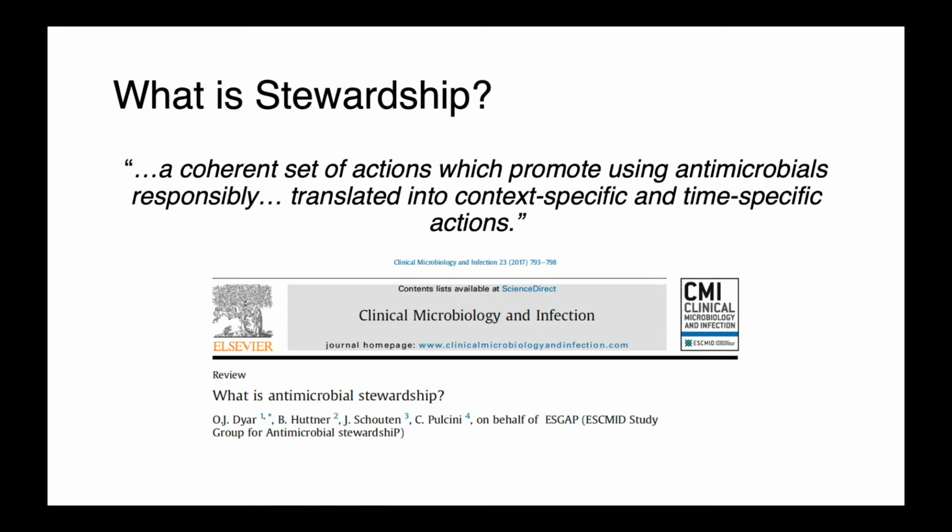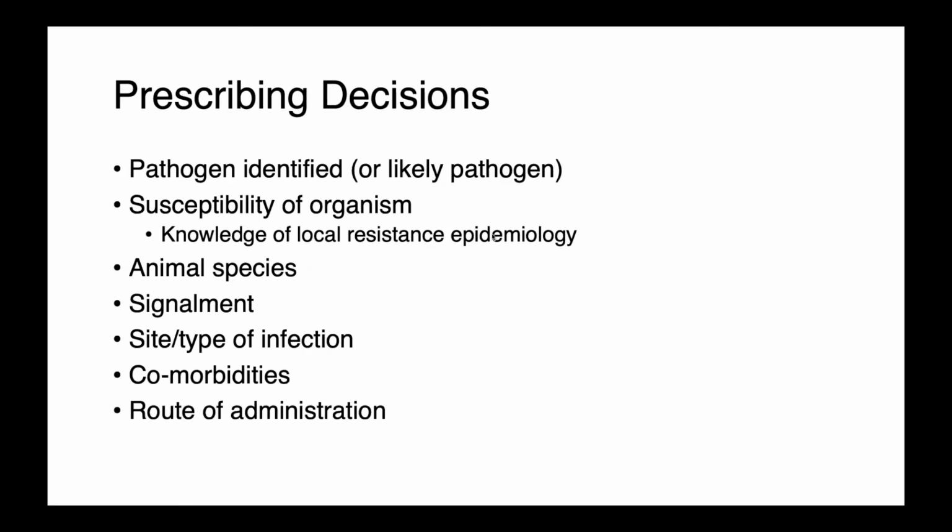And stewardship will also necessarily look very different in each of these scenarios. So what should antimicrobial selection be based on? Well, microbiologically, it should be based on the pathogen that's identified, or at least the likely pathogen, the susceptibility of the organism or knowledge of local resistance epidemiology, of course, the animal species, signalment, the site and type of infection, any comorbidities that are present, and then the route of administration.